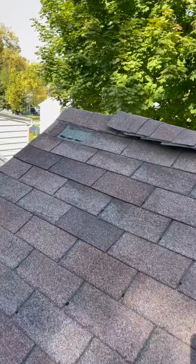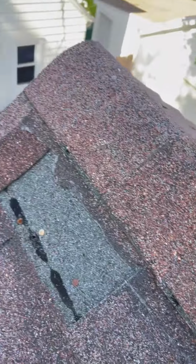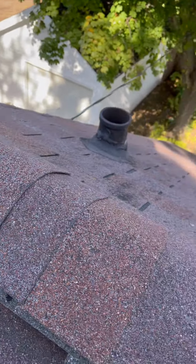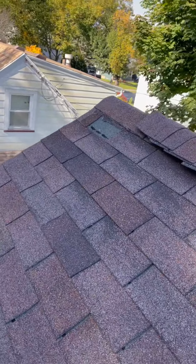You got missing shingles right here at the top. Okay, so that right there, in order to replace this shingle, correct me if I'm wrong, Kevin, these caps have to come off, right? Yep. So these caps would all have to come off. Why this is even written up as a repair, I have no idea, but we'll go ahead and show you what happens when we try to repair these roofs.